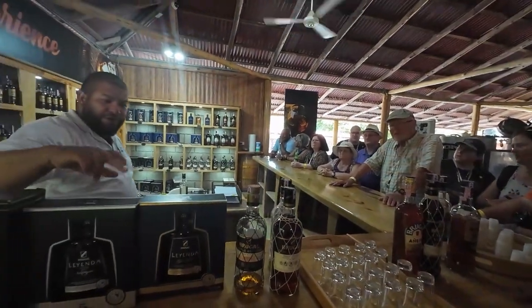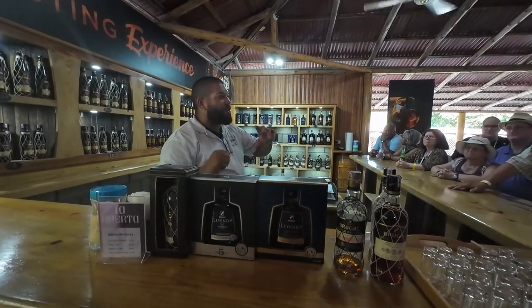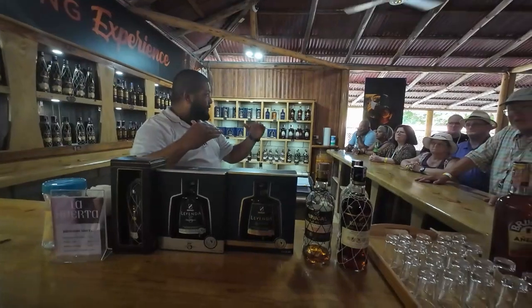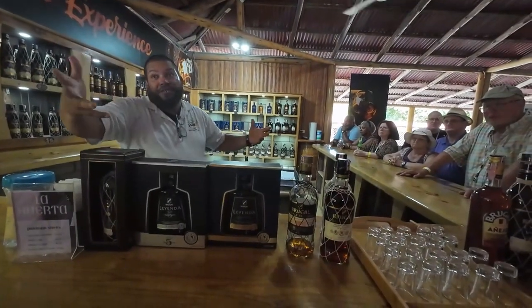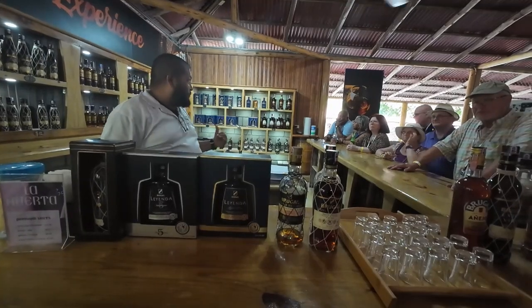Then we have the leyendas. The leyendas are what we call sipping rum. This is the one that you don't chase. You don't mix it with Coke. You drink it straight, maybe just a little bit of ice just to bring the temperature down, and that's about it. And also it depends on the temperature that you're drinking it at, right? If it's cold, you don't need to bring it down.